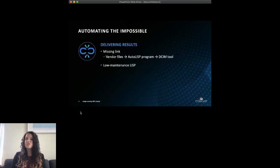So as a conclusion to automating the impossible: because AutoCAD is so resistant to being automated, it was quite the challenge and took about 6 months to get to this point. But I was able to deliver the results of that missing link between the vendor files we received and our DSIM tool. I also found out the really cool thing about a completely unmaintained, unupdated programming language, and especially with Lisp, is that it's incredibly low maintenance. The wrapper might change or the Python script that makes this run might change, but the Lisp code isn't going anywhere.